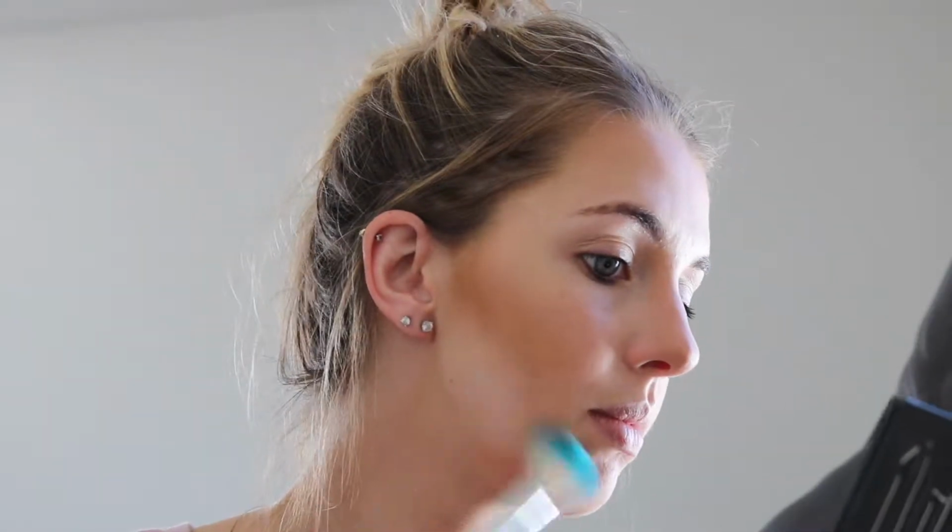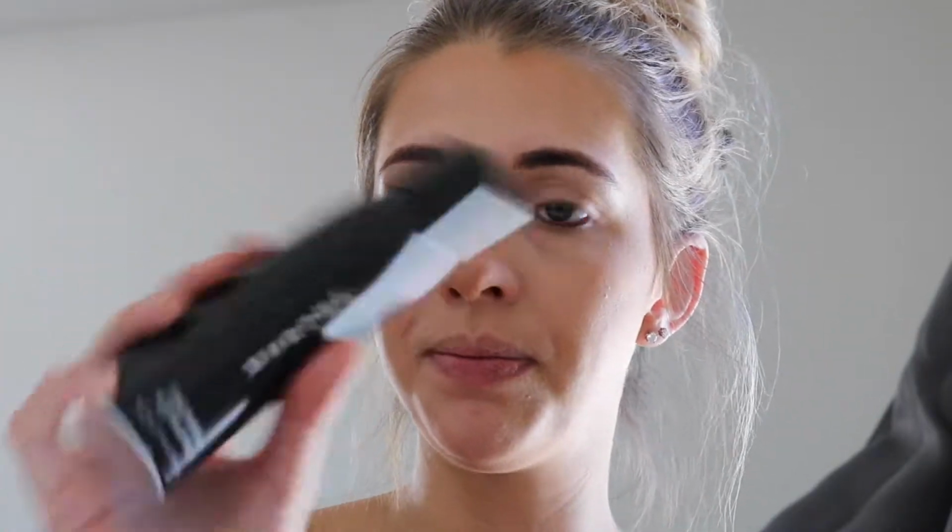And then I'm just using the Kat Von D highlight and contour palette. I'm just using those highlight shades in that palette to kind of give me a little bit more coverage under my eyes and smooth out the bronzer around my jawline. And we're just going to set the face with this Morphe Continuous Setting Mist.